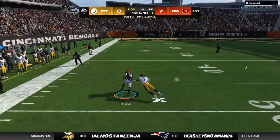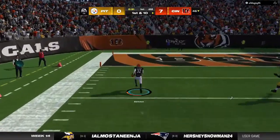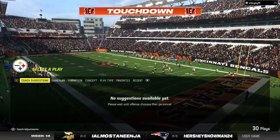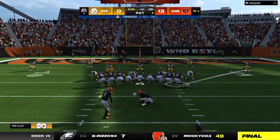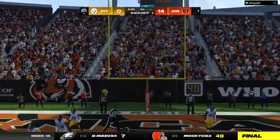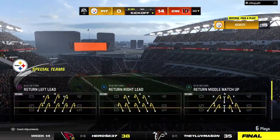This is intercepted. Picked up by Julian Blackmon. Still going inside the 20. And he will bring it back. It's a pick six for Bengals TD. Gano for the extra point. And it's good, and they have jumped out here to a quick 14-0 first quarter lead.